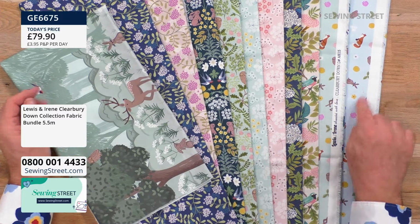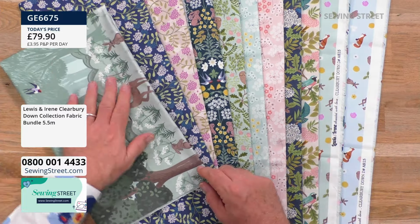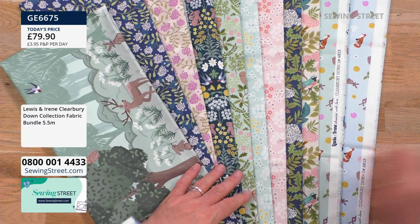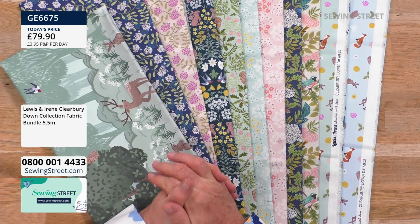You get all of those, you get one for free. Most affordable way to get them is in the bundle. I've got them by the half metre, if you would like them. Shall we do that then? So I'll start with the border one then.